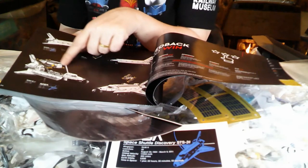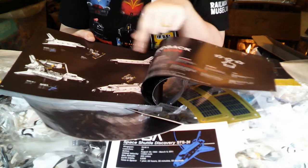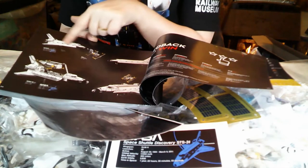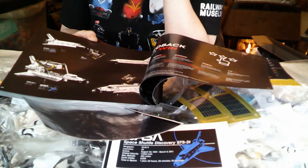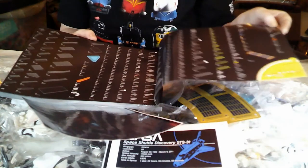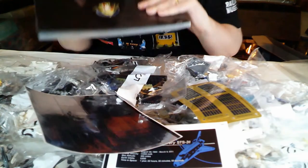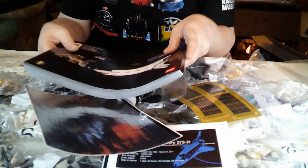Quite like this idea, displaying it like that. Not like that, that's boring. That works as well, but I don't know where. Might have to have a rejig of my shelving and see if I can find somewhere, because I would like this to be on proper display. In fact, I'd like all my space stuff to be on proper display.